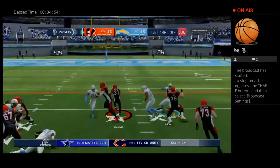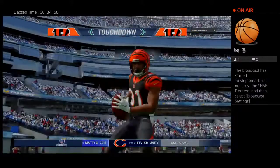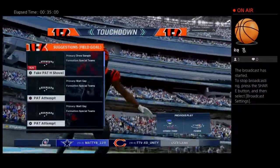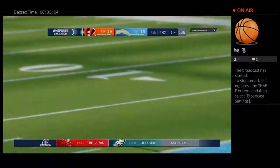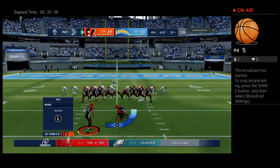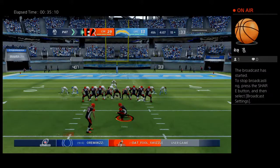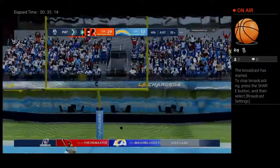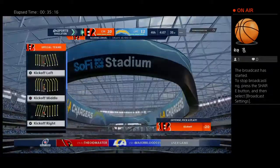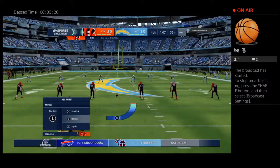Space to run past the 20. And all the way in for a Cincinnati score. Touchdown. Raheem Mostert, his second touchdown of the afternoon. And thanks to the interception, the Bengals offense cashes in with 6. And that'll make this a 3-score game as the lead moves to 17. The score, Bengals 30, Chargers 13.